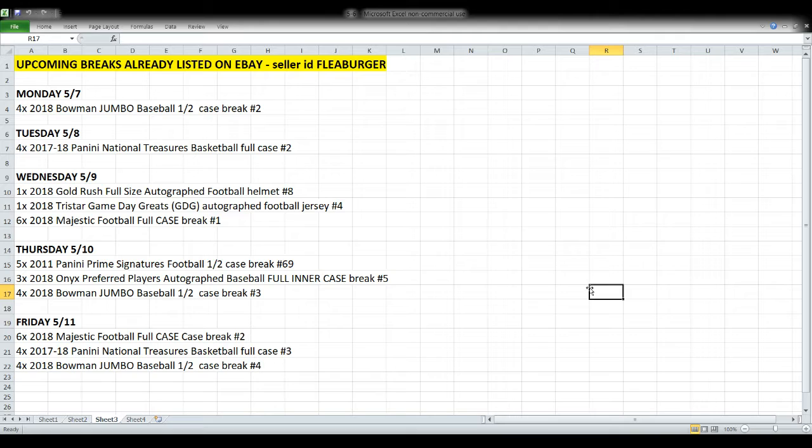Wednesday, we will open a Gold Rush full-sized helmet. We'll open another Game Day Greats jersey. And we will open a full case of 2018 Majestic football, which comes out that day. So it comes out Wednesday. We're going to break it Wednesday.